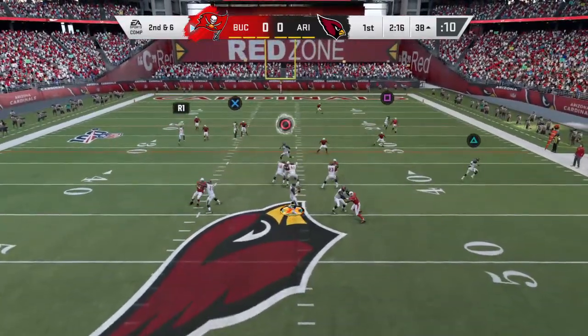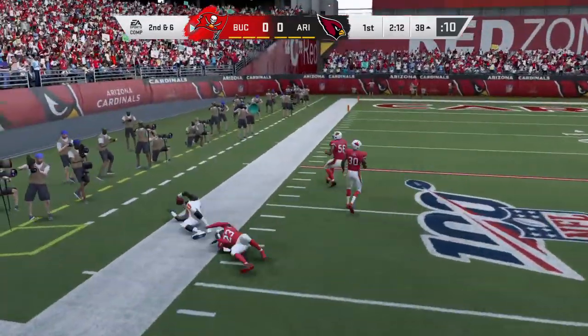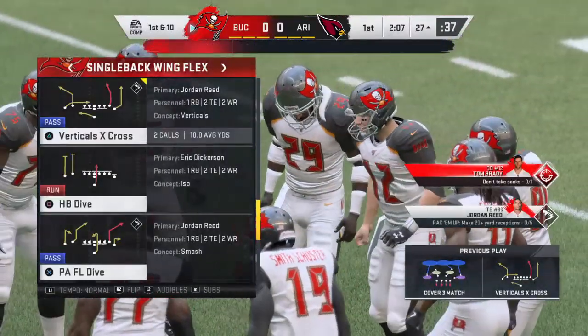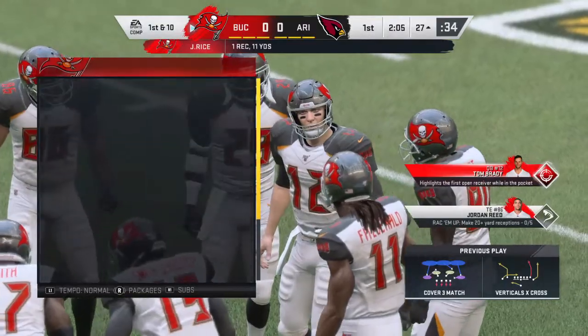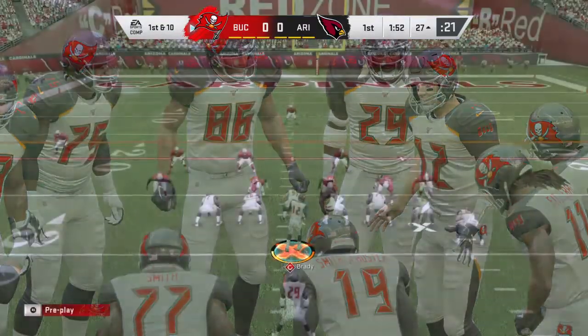From the 38, Brady. That's caught. It's Jerry Rice. And he works it past the 30, almost to the 25. It's a gain of 11, and the Bucs have a 1st down. Nice methodical opening drive here. They're already into field goal range. They're in a good spot.